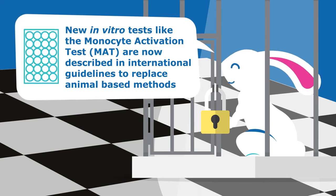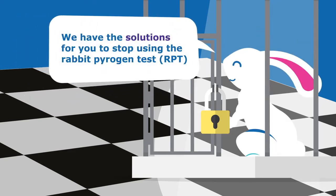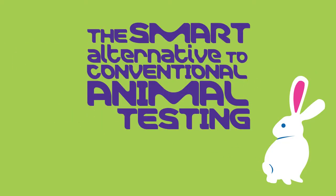New in vitro tests like the monocyte activation test, MAT, are now described in international guidelines to replace animal-based methods. We have the solutions for you to stop using rabbit pyrogen test. Check our new MAT systems, the smart alternative to conventional animal testing.